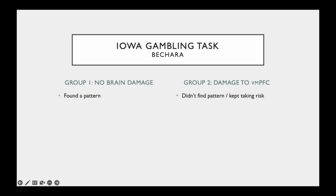What Becara found was that the group with no brain damage, or damage in other areas of the brain, were able to find a pattern between the separate piles of cards, whereas the group with a PFC damage weren't able to find a pattern quickly, and were more inclined to pull from a higher risk deck. This shows System 2 thinking from Group 1, as they used a slower way of thinking as opposed to Group 2, which used System 1 thinking and acted on impulse.